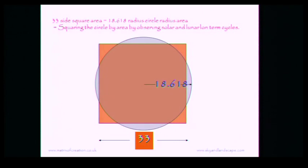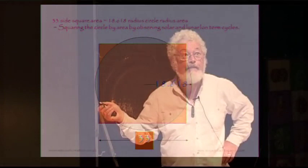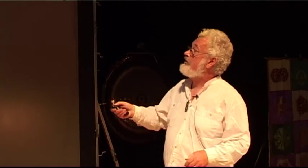Point is that these two numbers here square the circle so accurately it almost would be impossible for you to detect the difference. 33 squared is 1,089, is it? Yeah, something like that. And 18.618 squared is 1,098.6 something, something, something. So this makes a more accurate squaring of the circle by area, not by perimeter, the areas of these two shapes. I know it's distorted a bit. Something's gone a bit odd with the distortion there.